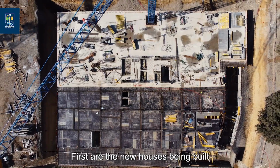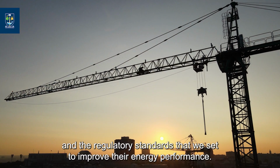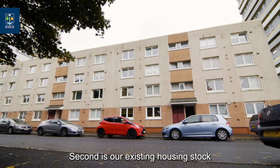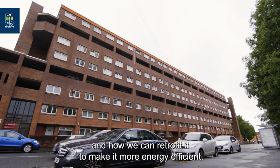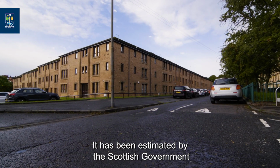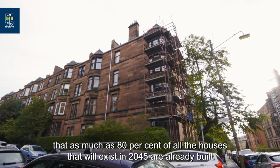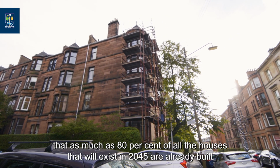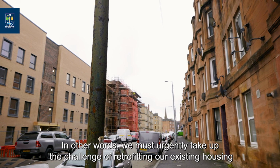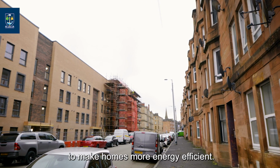First are the new houses being built and the regulatory standards that we set to improve their energy performance. Second is our existing housing stock and how we can retrofit it to make it more energy efficient. It has been estimated by the Scottish Government that as much as 80% of all the houses that will exist in 2045 are already built. In other words, we must urgently take up the challenge of retrofitting our existing housing to make homes more energy efficient.